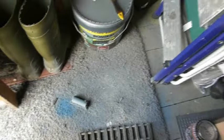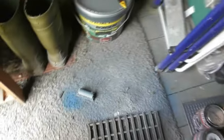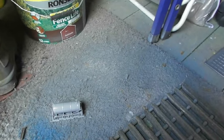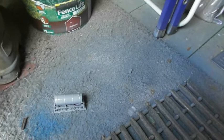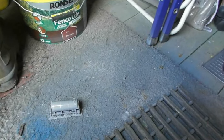These will get a second coat. Let that dry, they'll get a second coat, and then I'll come back to them and start to build the wall for the fuel storage tank kit. That's them now had their second coats, and that's all they'll get. I'm going to leave them to dry for a few days. But by the magic of YouTube, you'll just have to wait a few seconds to see those.